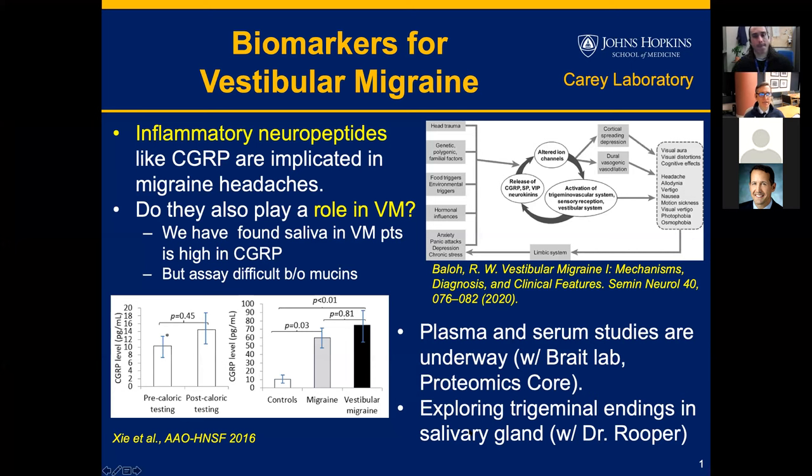I first emphasize biomarkers for vestibular migraine. This is a hugely unmet need, I think, in the community of dizzy patients. It's a very major source of migraine, a very major source of dizziness and vertigo, underappreciated, and the physiology is not really understood. We do have growing evidence that inflammatory neuropeptides like CGRP are implicated in migraine headaches. The question is, do they also play a role in vestibular migraine?